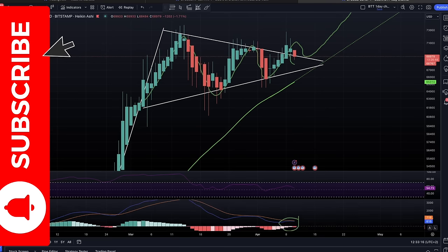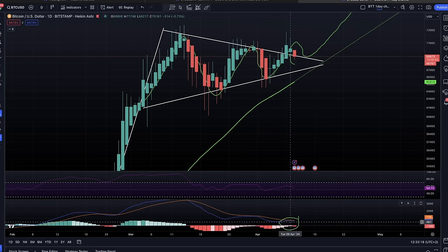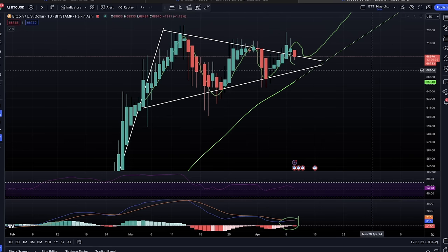Here on the bottom, we can see the MACD. Blue line will start to cross that red line. We will see less red bars and green bars starting on this daily chart. RSI, enough upward potential possible. So amazing positions to go up and go to this 80K levels, guys.